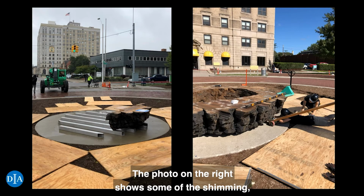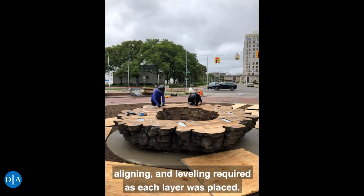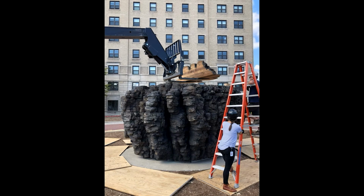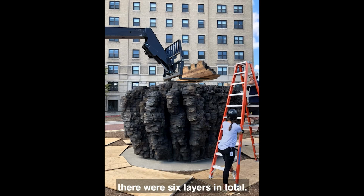And the photo on the right shows some of the shimming, aligning, and leveling required as each layer was placed. Here you'll see 2 of the technicians bolting the sections together. And here you see the last layer being placed. There are 6 layers in total.